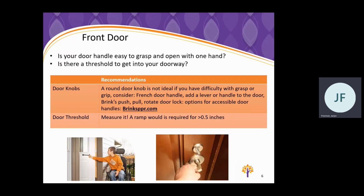Is your front door handle easy to grasp and open with one hand? Is there a threshold to get into your doorway? Below is a chart with recommendations on doorknobs and door thresholds.